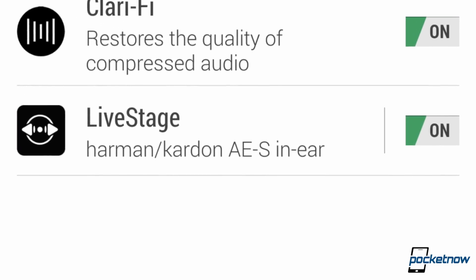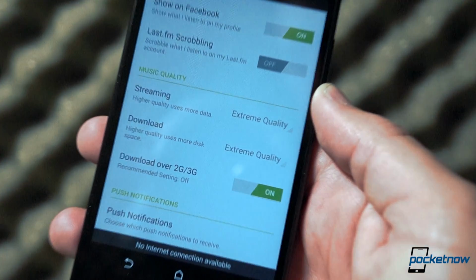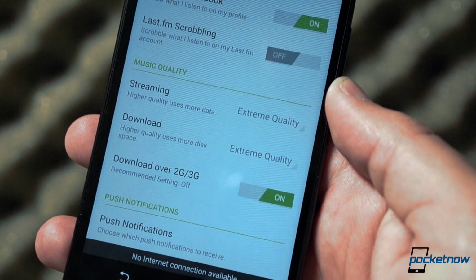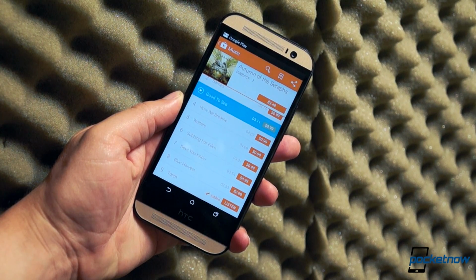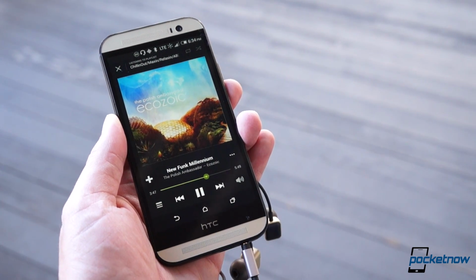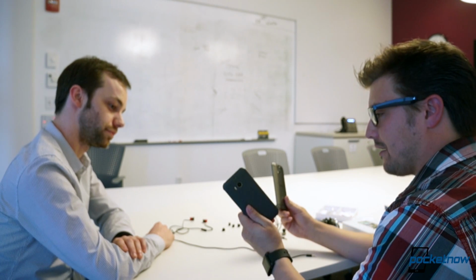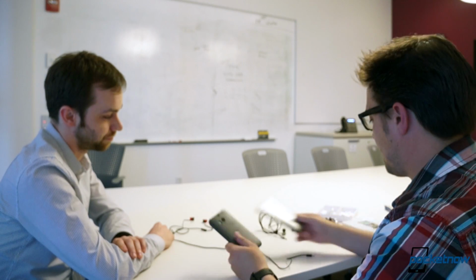Clari-Fi is another story. We kept our Spotify settings on extreme throughout our testing, so some songs didn't sound different at all with Clari-Fi compared to without. But when we downloaded a track from the Google Play Store, Clari-Fi brightened up the mix, making things seem warmer and richer. The difference was significant enough that in a blind taste test, Chris preferred the Harman Kardon M8 running Clari-Fi to the older M8 with standard BoomSound, citing wider dynamic range and a clearer, more precise sound.